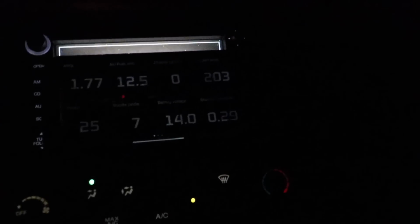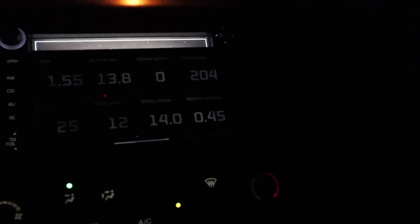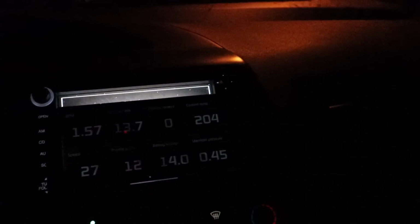I'm already overheating. See, that's why you want to go for the drive, just to see. So I'm definitely going to have to go back and rebleed. This is why you check, everybody. It may look good stagnant, but once the cap goes on and all that other foolishness, yeah, let's go home and redo it. God dang it.